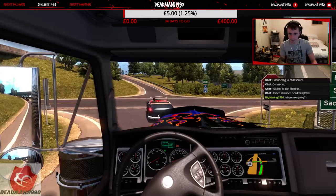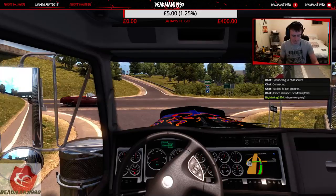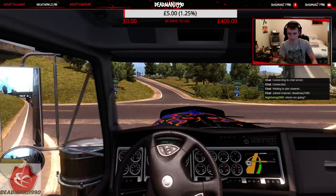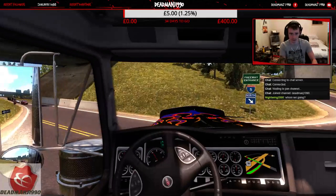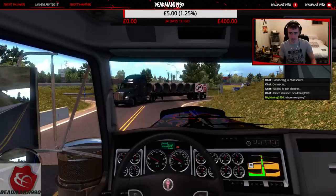Largo's telling me to go this way, even though Sacramento is wherever they installed it. He's telling me to go left, even though Sacramento is to the right. Holy cow!